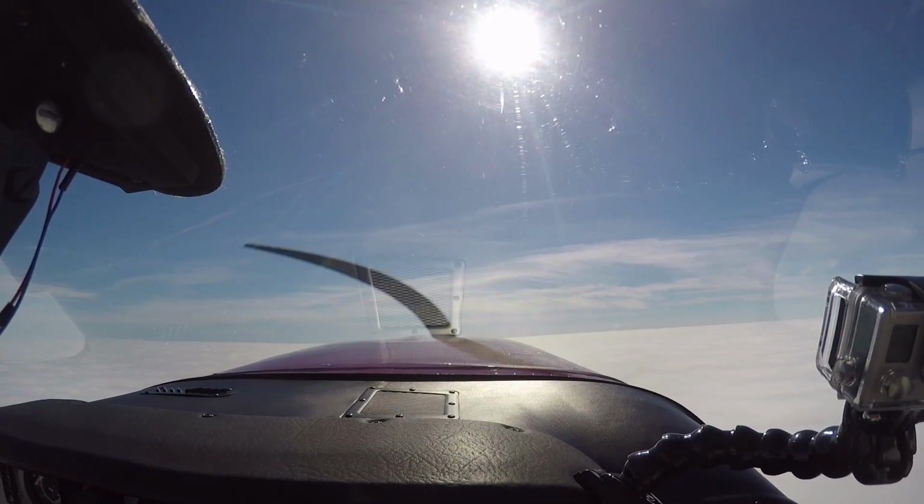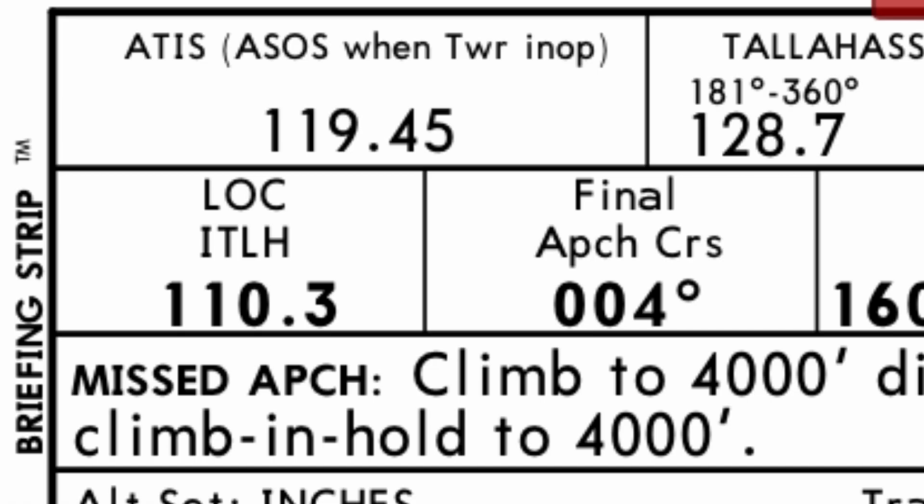Let's level off at 4,000 before we brief the approach. We'll do one thing at a time. Okay, so we're flying the ILS runway 36 in Tallahassee. Localizer frequency 110.3. It's already in the primary box. It is 110.3, and the CDI is set to VLOC.